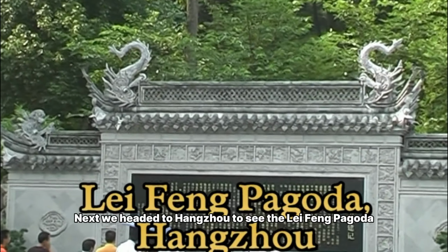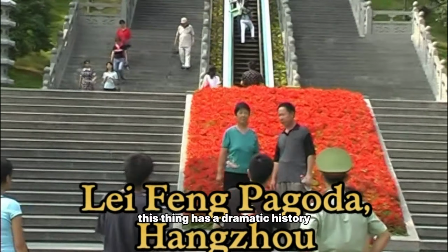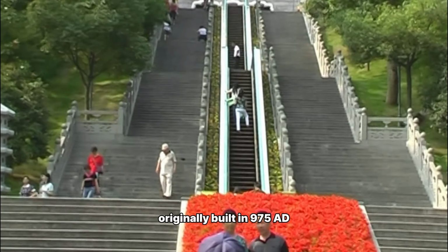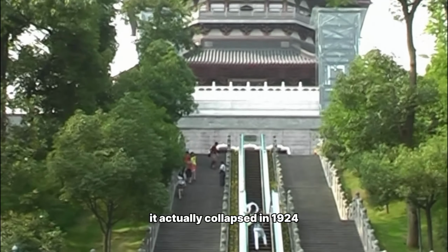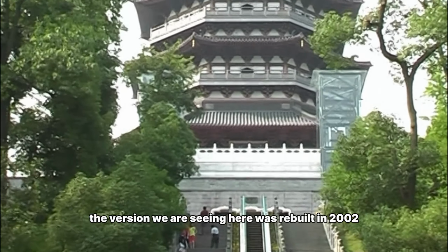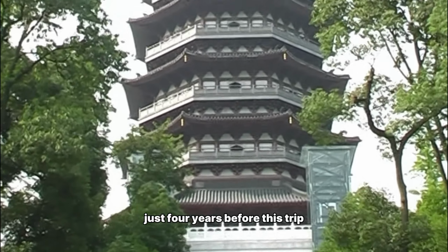Next, we headed to Hangzhou to see the Leifeng Pagoda. This thing has a dramatic history. Originally built in 975 AD, it actually collapsed in 1924. The version we are seeing here was rebuilt in 2002, just 4 years before this trip.